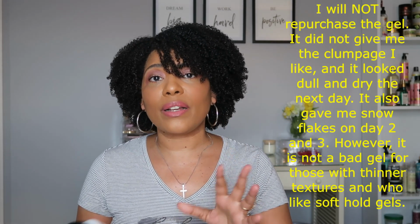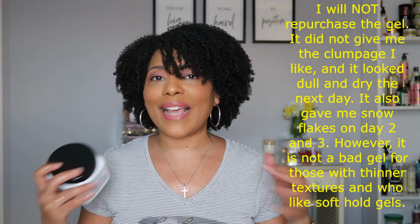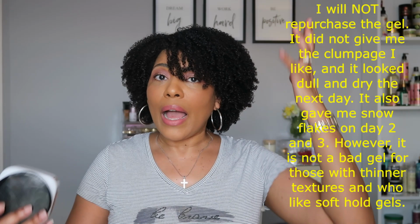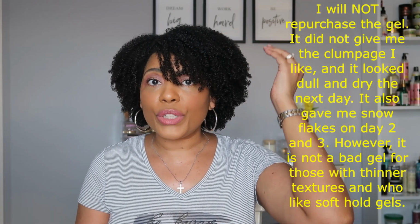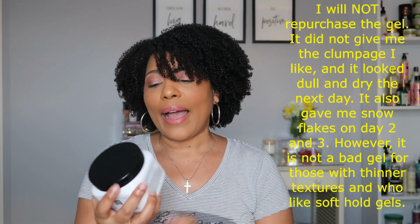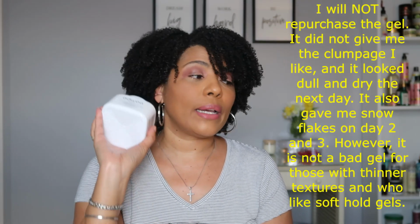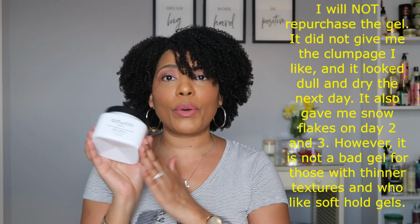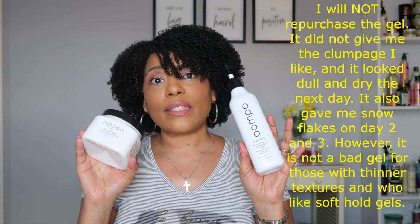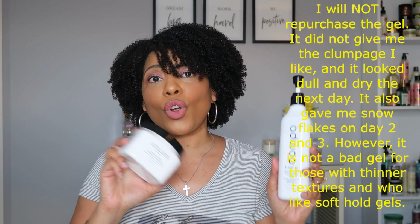I want to apply my product with little to no mess. I don't want to feel sticky on my neck. I don't want stuff flopping all over the floor. I want it to go where I put it, which is in my hair, and dry. So I don't know. I will use this up, but I don't know that I would buy this again. I definitely would probably invest in these again, especially if they work with other products.